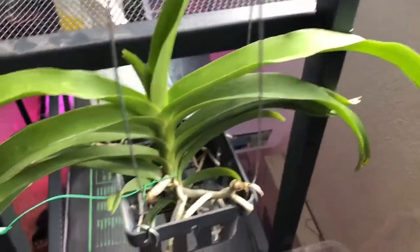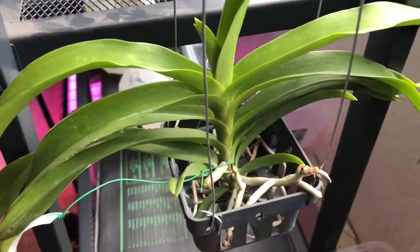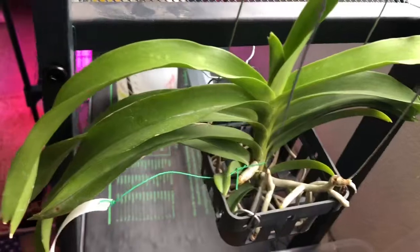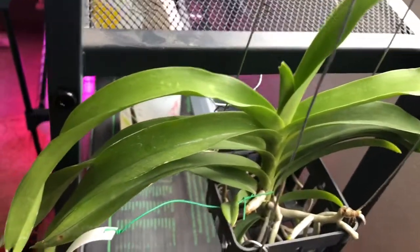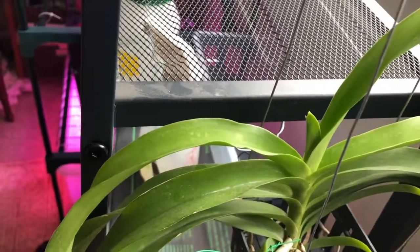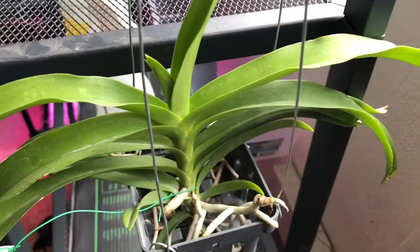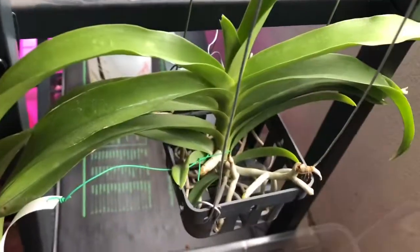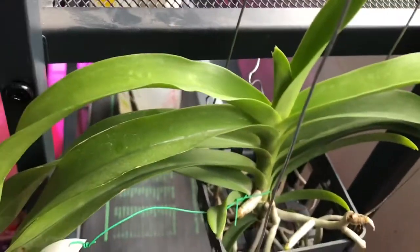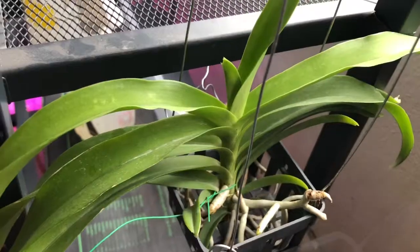This is a newcomer. This is a Vanda denisoniana. I made a purchase review video, so if you're interested, the link is down below. I bought it at the Facebook group, so it's looking pretty good. Blooming size, so I don't know how long it's gonna take from there, but I hope to see a spike pretty soon. It's supposed to make a creamy, closer to white yellow bloom with evening fragrance, so I can't wait to see this.